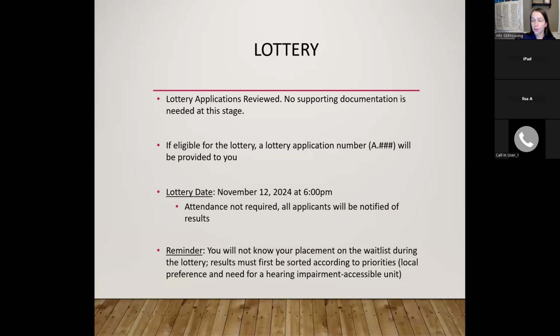The lottery results are going to be shared with all households the following day at the latest, maybe that night. Usually we try to sort the results that night. This lottery is going to be conducted using the website random.org, so that's going to allow for instantaneous results. The lottery numbers will all be randomized on the screen, and it will be screen shared, and the results of the drawing will be shared with you right away.